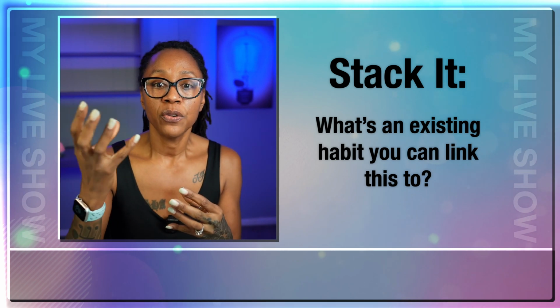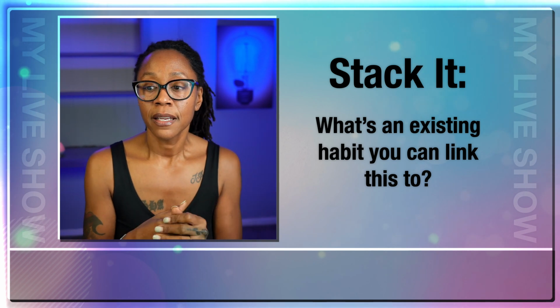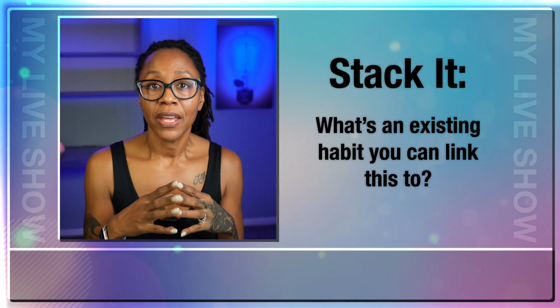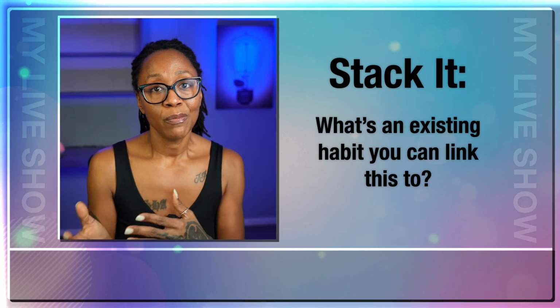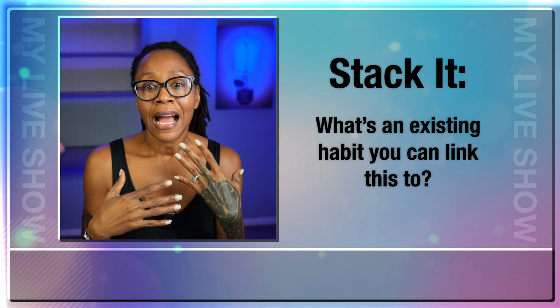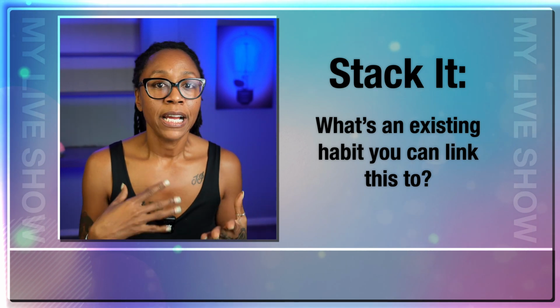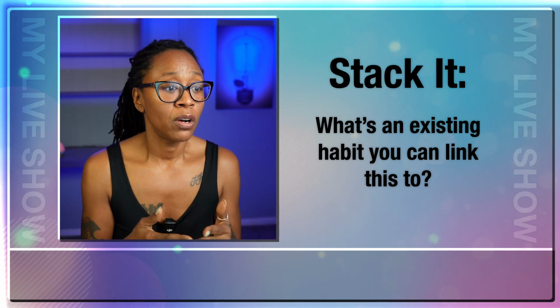That's how I'm starting to add this routine of taking creatine and making sure that I eat before I do my workouts. I found from last week that my strength training is better when I don't do it on an empty stomach. That's just what works for me. So that's an existing habit that I can link it to.